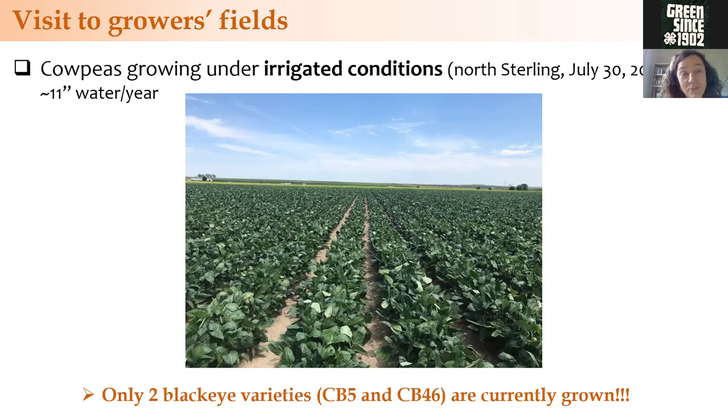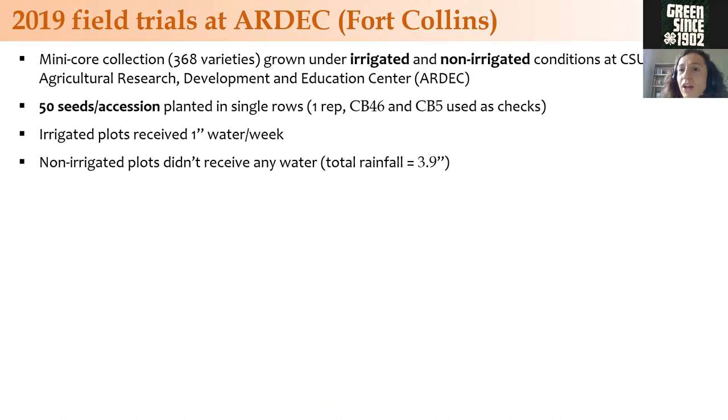So from here, you can guess what's the first thing I did that summer, right? I didn't have a lot of resources. I just arrived, but I thought, okay, I'm going to put this mini core on the ground, and I want to see how it does, if there are some potentially good traits here for Colorado, what it is doing here in Colorado. So that's what I did. I did experiments here at the CSU's Agricultural Research Development and Educational Center in ARDEC. And I put all the varieties both under irrigated and non-irrigated conditions, because I want to see the potential for dryland also.